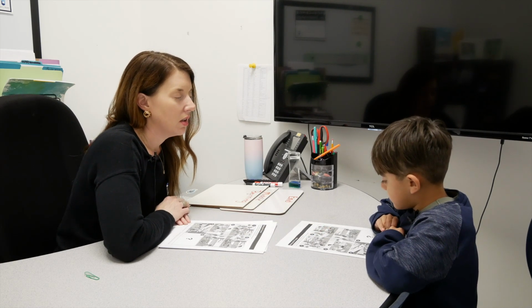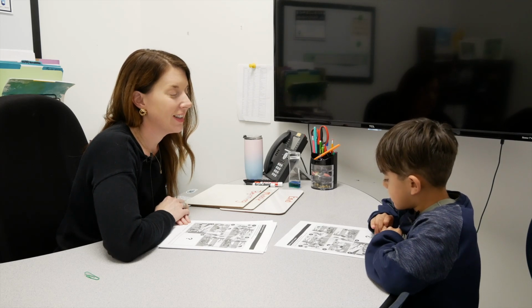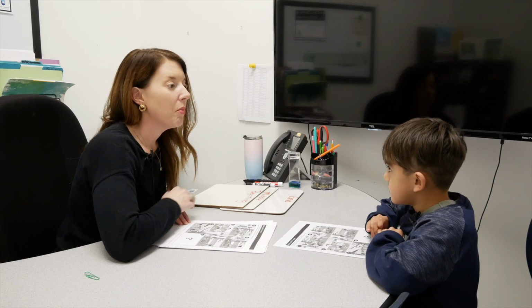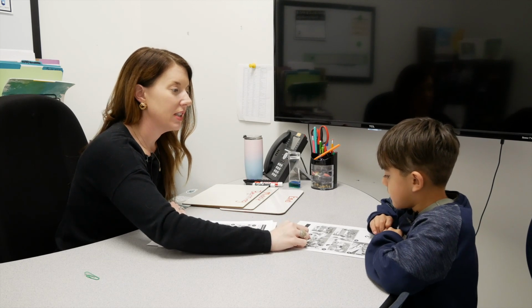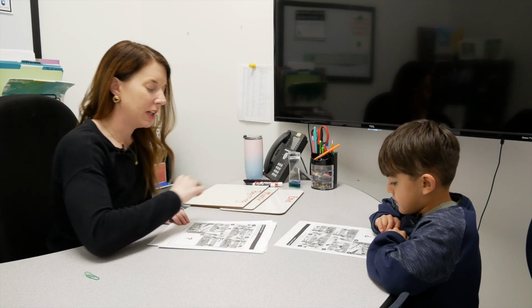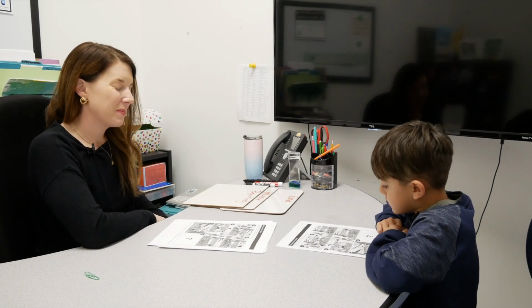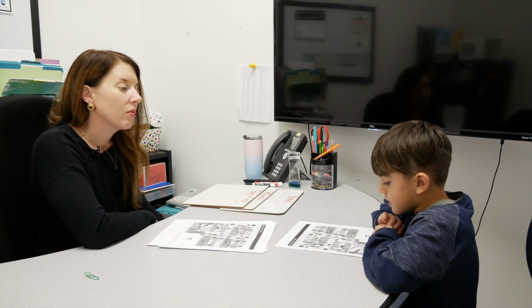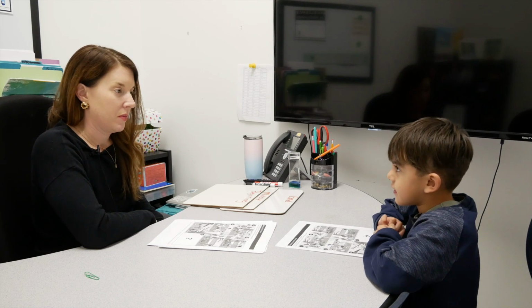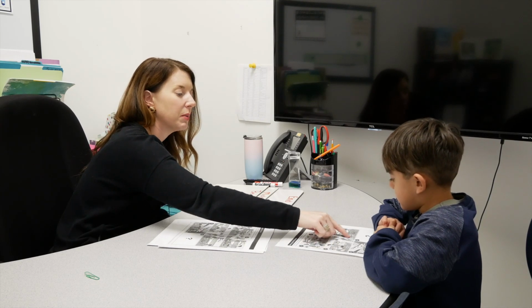Going through and allowing the student to process each picture verbally will help strengthen his written response. Make one of these. Good job. Okay, and number 3, what's happening in your picture? They are like making it and cutting it out. Yeah, so they're making the bird feeders in this picture.